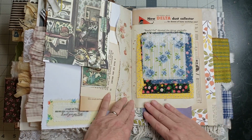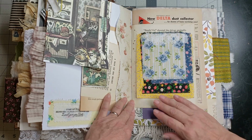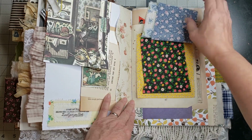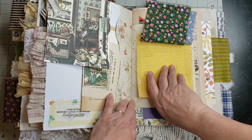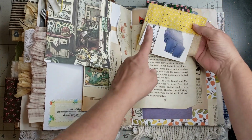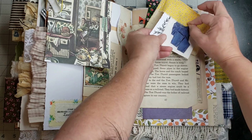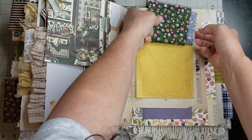This, my sweet friend Marcy. Thank you, Marcy. She made these for me. And it's a little fabric flip. So you have little fabric pieces. And then in the back, you have a secret little pocket. And I've tucked some journaling cards down in there.